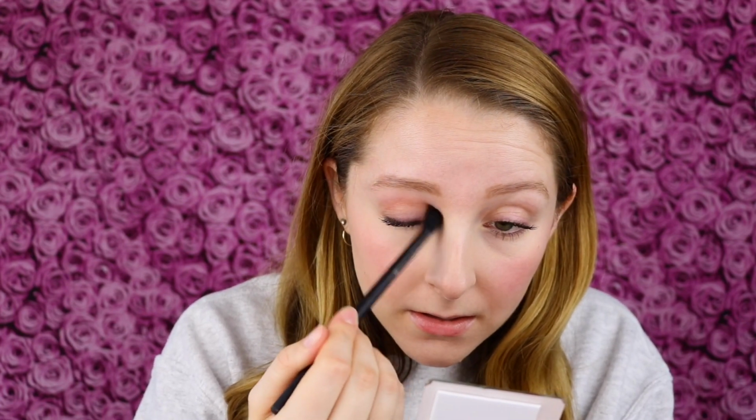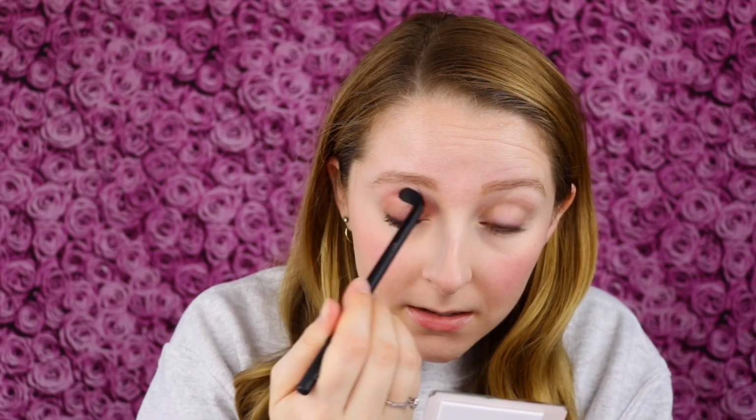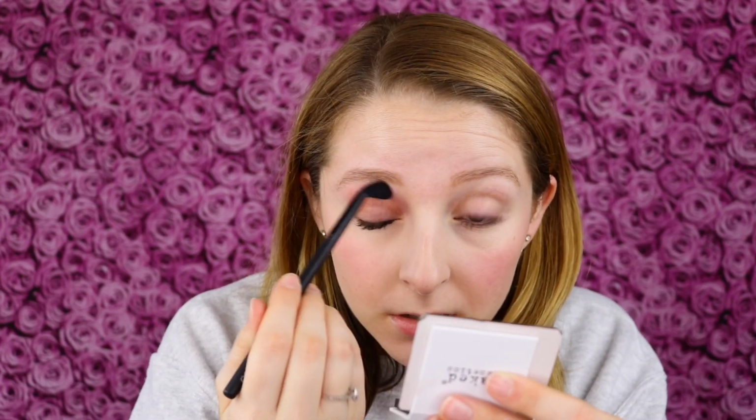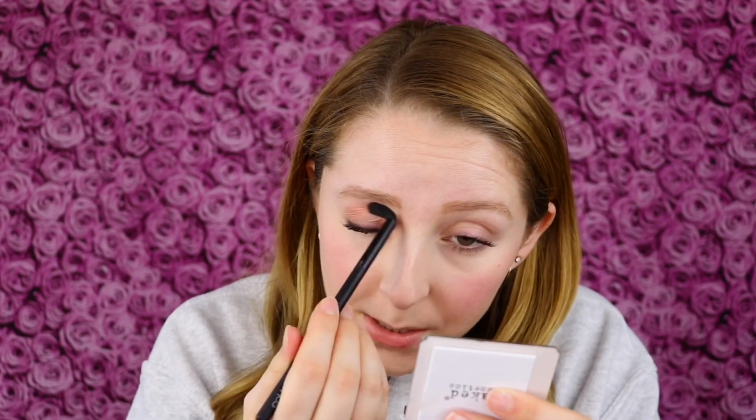I don't know how well this will work out using a brush to blend it out, but I want to try picking it up on a fluffy blending brush and just working it into the crease, diffusing out the color. Oh yeah, it actually does look nice. This shade is a little bit too light to do much of a crease shade effect, and more just adds some very light shimmer and glow.